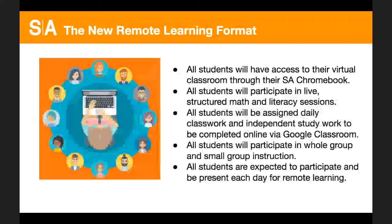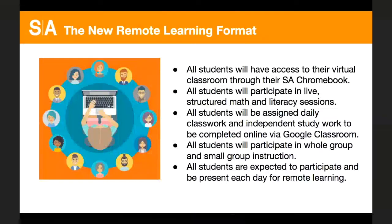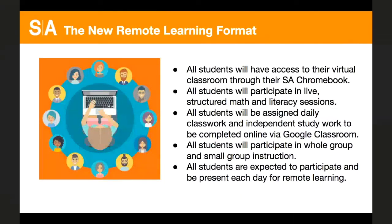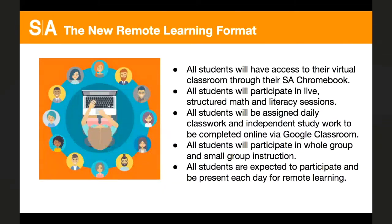In this renewed remote learning format, all scholars will have access to their virtual classroom through their SA Chromebook. All scholars will participate in daily live structured math and literacy sections. All scholars will be assigned daily classwork and independent study work that they'll complete online via Google Classroom, and all scholars will participate in whole group and small group instruction. Every day, scholars will be expected to participate and be present for remote learning.